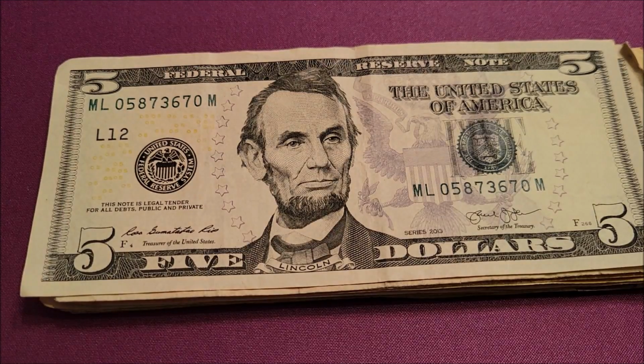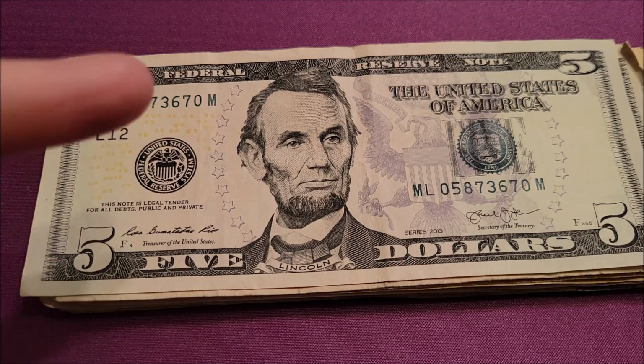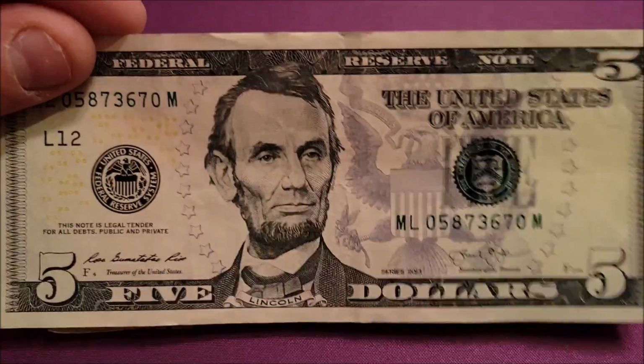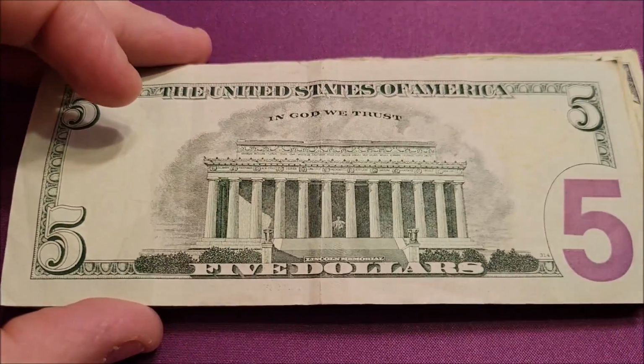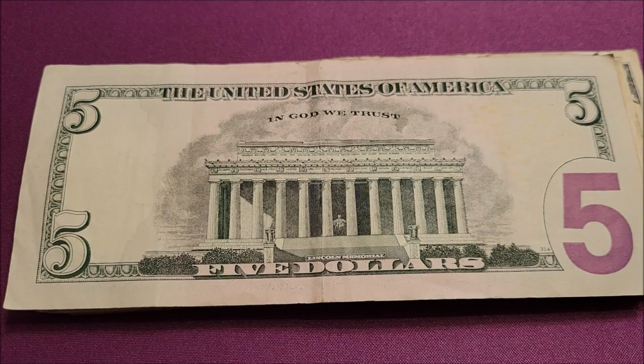$5 note, Series 2013. Not much difference between the early 2000s and current $5 notes graphically. They did a redesign on a few different denominations of U.S. Federal Reserve notes in the early 2000s up until about 2007. This Series 2013 note would be one of them. In the early 2000s, they redesigned fives. There's nothing in the serial number. No shifts in the seals or the serial numbers. Nothing jumping out on the front there. And nothing on the back.